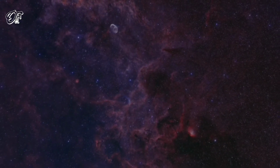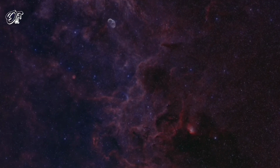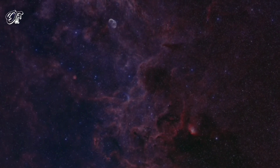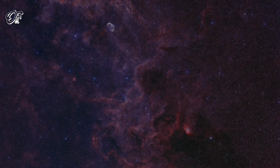Burning fuel at a prodigious rate and near the end of their stellar lives, both stars will ultimately go out with a bang in a spectacular supernova explosion. Toward the right, a massive, young O-type star powers the glow of Sh2-101, the Tulip Nebula.